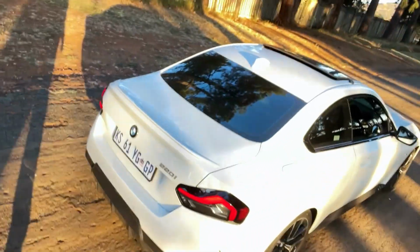This time it's the BMW 220i. I've been living with this car for about a week now. It's actually going back tomorrow. I'm just gonna show you some of the features and some of the cool stuff that it's got going on for itself.